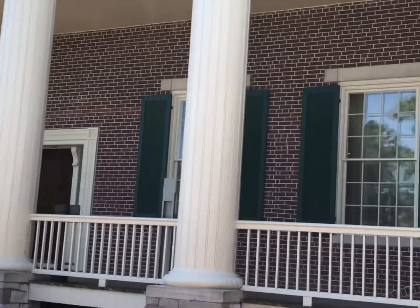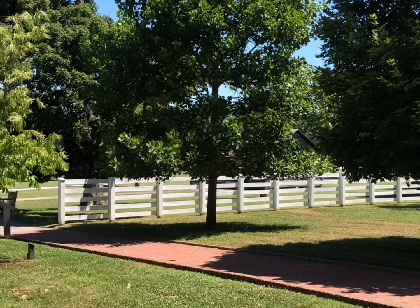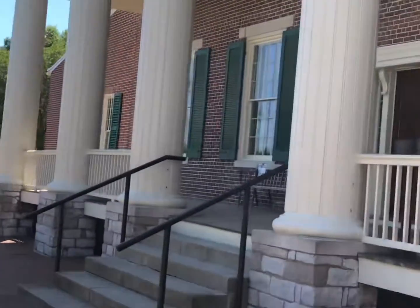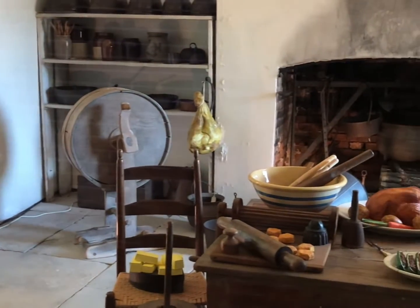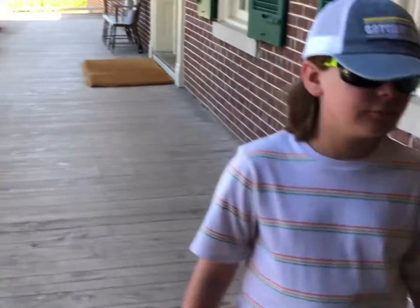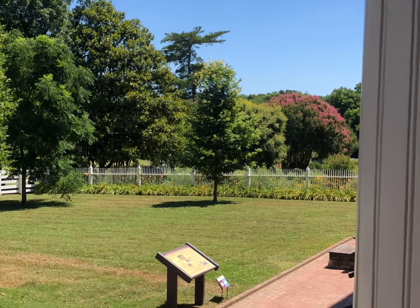This is the back side of the house. We will be walking out to see some of the slave quarters, the garden, the grave sites. This is the kitchen. And another look at the backyard, while we wait to get a glimpse of the dining room.